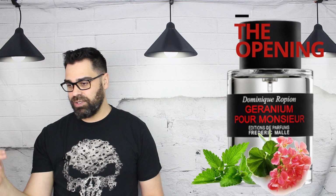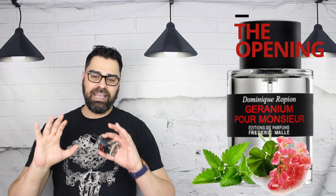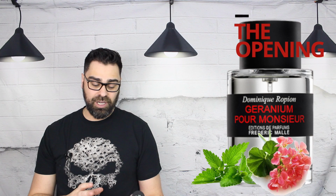Now, Ropion and Malle would not just do a straight up minty scent and that's it. No. They absolutely gave this release some great structure, and it shows itself almost from the get-go, giving the mint its spotlight for that short period of time as a burst. But the mint makes way for much more, and we're going to talk about that more into the heart of the release.